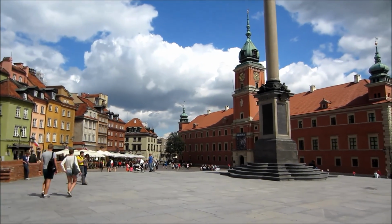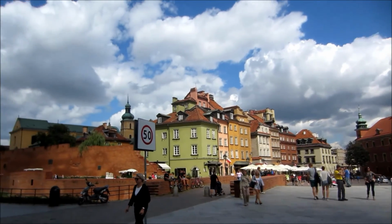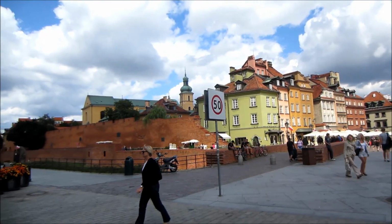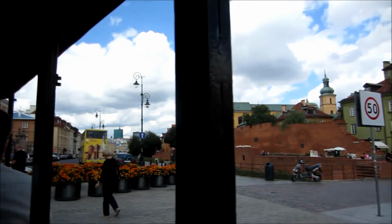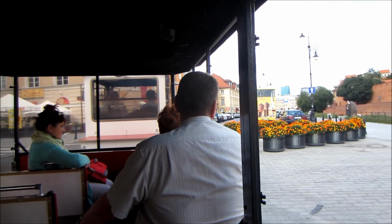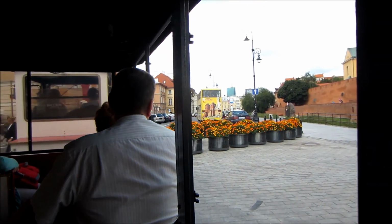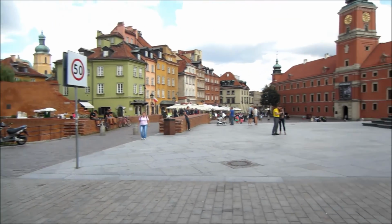We start on the Castle Square. Behind us is the Royal Castle and column of King Sigismund III, Polish king from the Swedish family Wasa, who moved the capital of Poland from Krakow to Warsaw in 1596. A statue of the king, cast in the 17th century, is the oldest monument in Warsaw now.